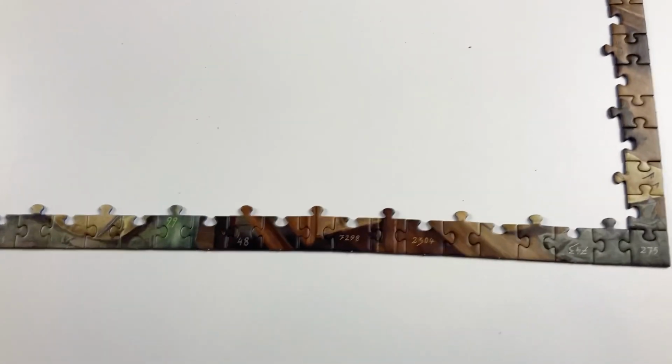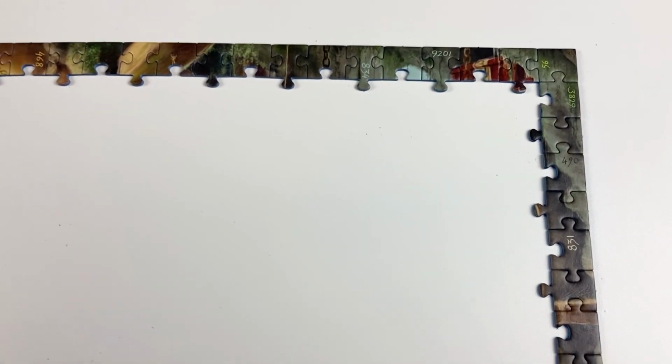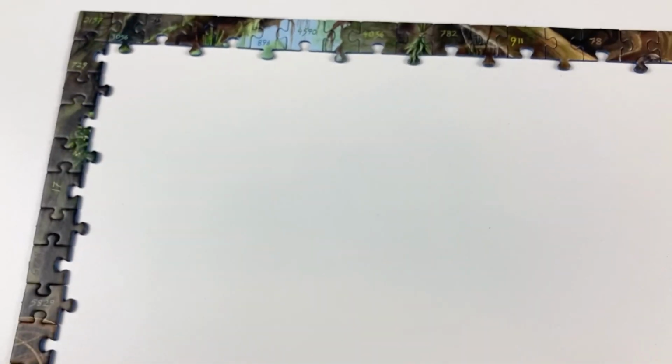Okay, so after quite a lot of changing pieces around, I finally managed to get the border together. It actually took me a really long time to do, longer than I was expecting. And in the end, I had to refer to the box, the picture, to see where things were.